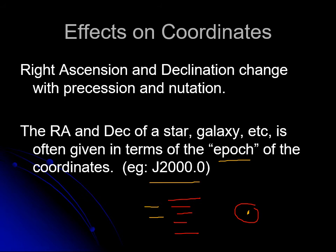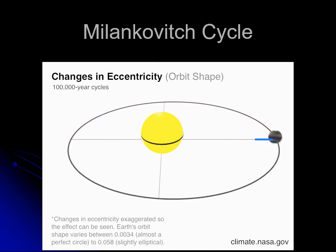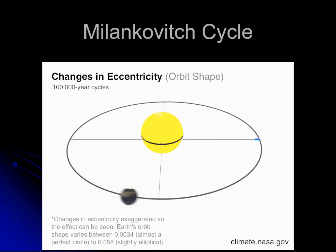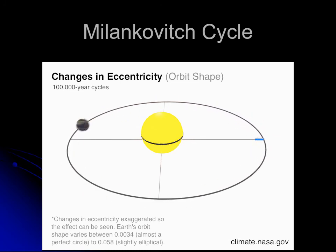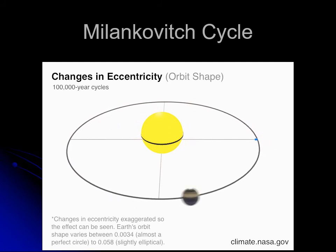Okay, so I'm going to next cover two more possible changes in Earth's orbit. One of the other things that can happen is that the force of gravity of the other planets can drag on Earth and actually alter the shape of the orbit. So we can change the eccentricity of the orbit, how out of round it is, because Earth's orbit is a little bit elliptical. We can make it more elliptical or less elliptical.